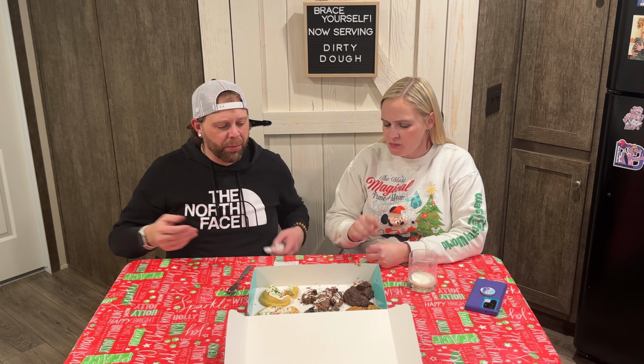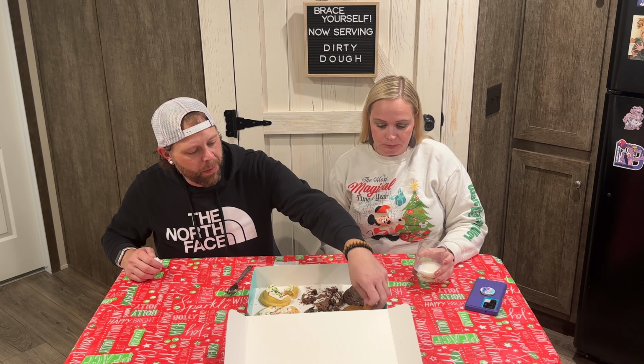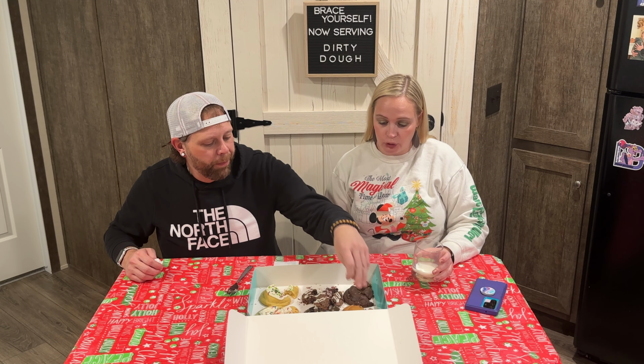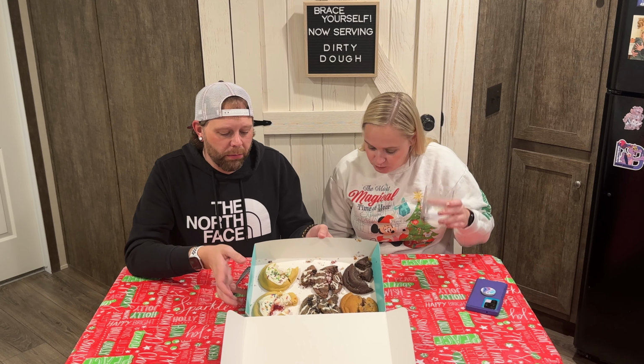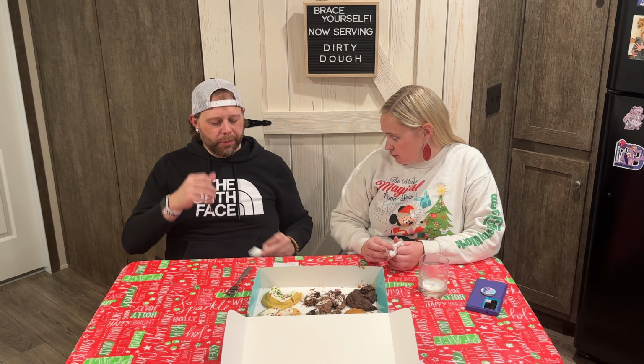Mm. It's just missing something to me. That bite was way more chocolatey. I told you, it's in there. On the inside, it wasn't quite as cookie-y. So, as you can see, we made a terrible, just disgusting... Terrible or wonderful, because they were so yummy.